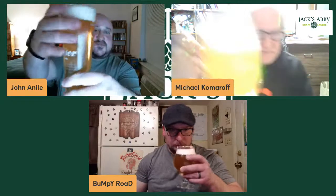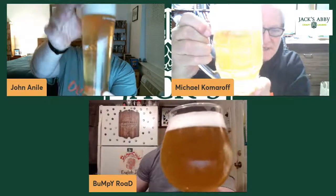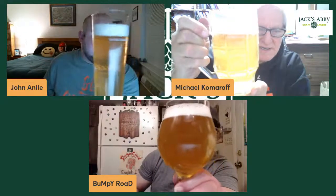There's what it looks like for all of the viewers out there. It's a nice golden appearance, very clear. Some nice streaming bubbles going up the glass. Mine poured with about a finger's worth, a white, kind of a cross between a frothy and a creamy head. It's got some big bubbles, some small bubbles. Good looking beer in the glass.